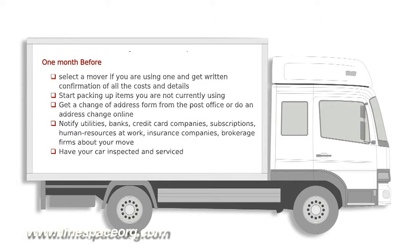About a month before, select your mover if you're using one and get that written confirmation finalized. Start packing up all of your non-essentials, the things that you're not using on a day-to-day basis. Get a change of address from the post office or do it online. Notify utilities, banks, credit card companies, subscriptions, your human resources at work, insurance companies, brokerage firms about your move. Have your car serviced and inspected.